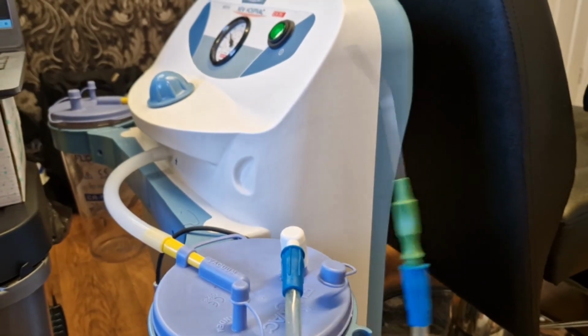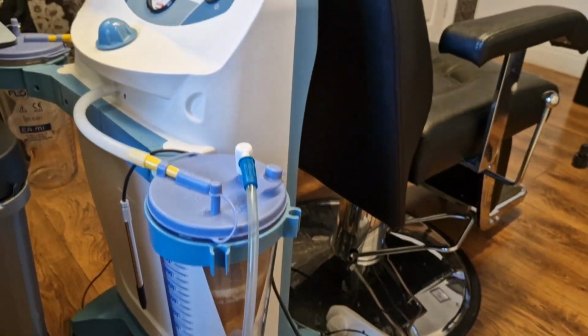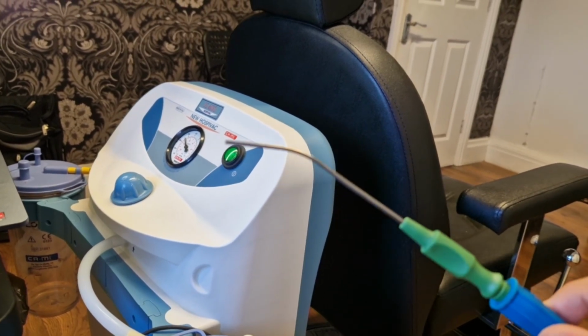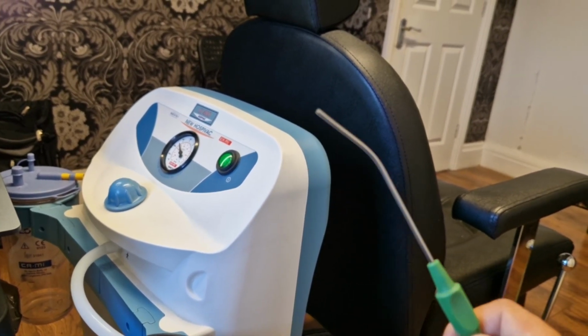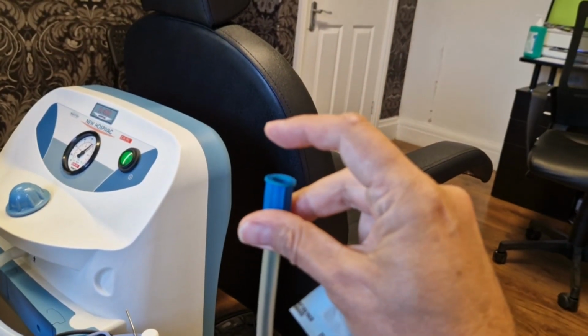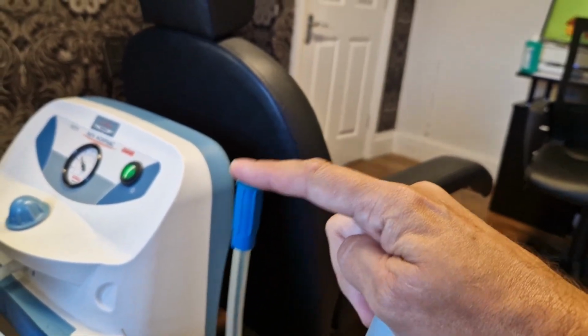So the suction machine has all this tubing attached to the tank there, and then you attach the standard size tube on the end of that. Let me give you a rough idea of the power. I'll need to take that tube off. But that's a rough idea of how powerful it can be. It can hold your finger like that.